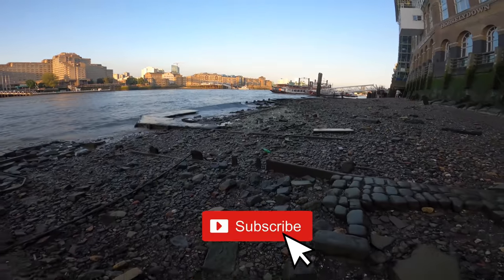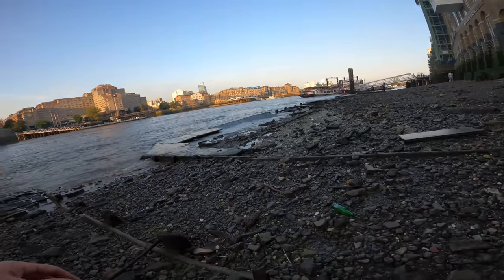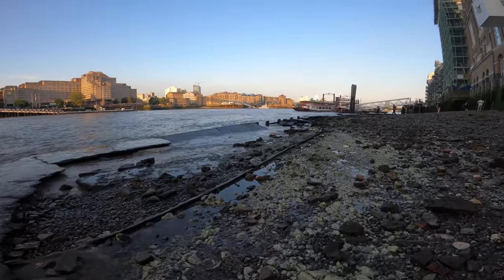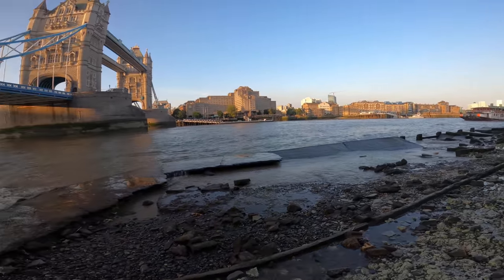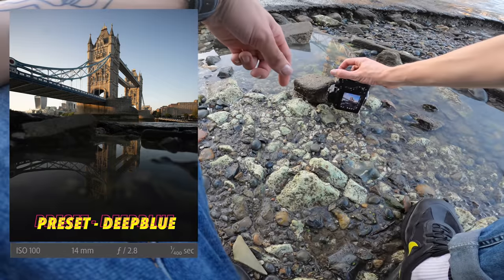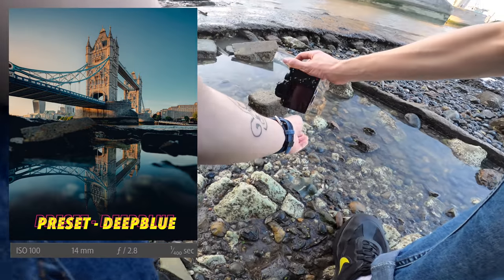So I'm going to come over here. Oh, and we're going to get a reflection shot because, well, why not? Let's maybe go here, nice little subtle one. Bam.